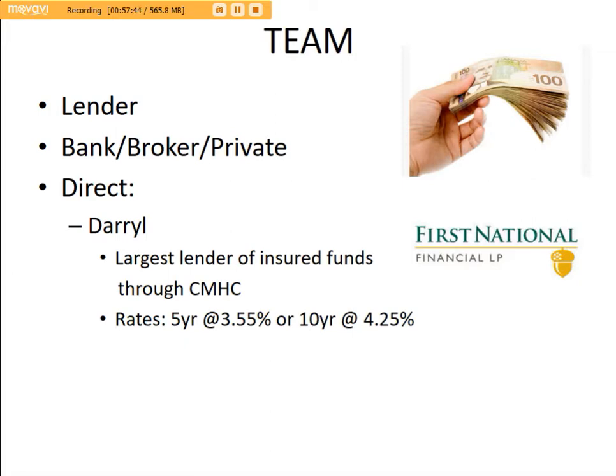Now, the rates, about 6, 7 years ago, when I bought a mortgage, I was able to get a mortgage at 3.55% or 4.25% for 10 years, which was an extremely excellent rate. The rates have since gone down to below 2%, and they've started to come back up. So currently today, I could probably get a 5-year rate for about 2.75, 2.8%. On a 10-year term, I could get a rate around 3.5%. So very, very good rates. If you are looking at bigger deals, I'm more than happy to share my contact with Daryl with you.